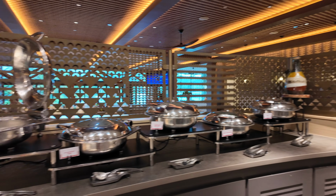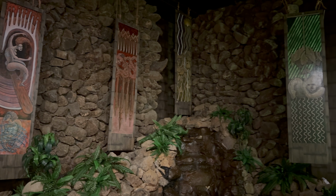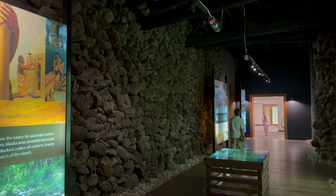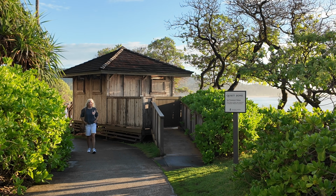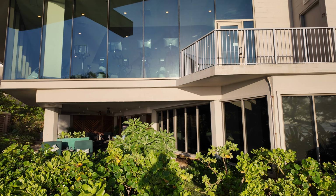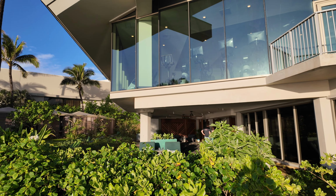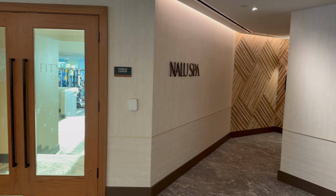Now we're going to continue our tour of all of the lobby level activities and make our way to the pool and beaches. Most resorts are going to have some sort of Hawaiian cultural exhibit here, and walking to the spa and gym, they had an awesome one. The spa has an outdoor area for massages and then an outdoor relaxation area beneath the gym. The gym itself is probably the best views of any gym that I have seen anywhere in my travels.